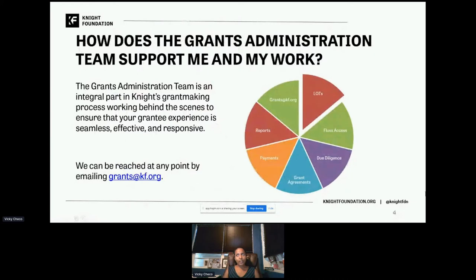Now that you know who we are, let's talk about how the Grants Administration helps support you in your work. As a team, we're an integral part of the grant-making process. We work behind the scenes to make sure that your experience is seamless, effective, and responsive. Again, any questions, concerns, or just general check-ins can always be sent to grants@kf.org. If you have a new relationship manager, grants@kf.org. If there's a question about submitting any reports, grants@kf.org.